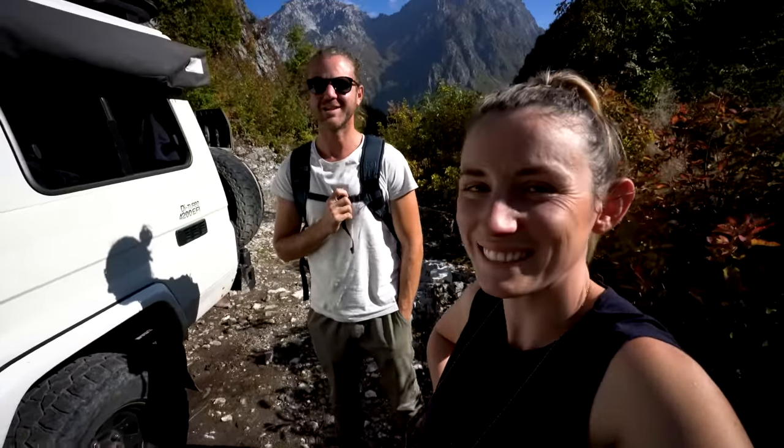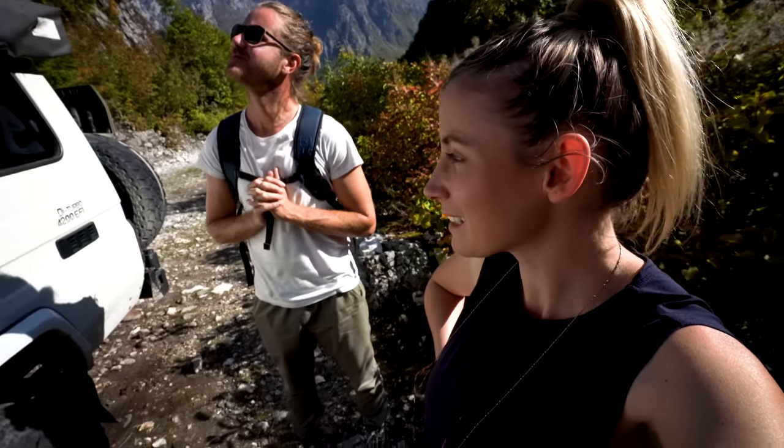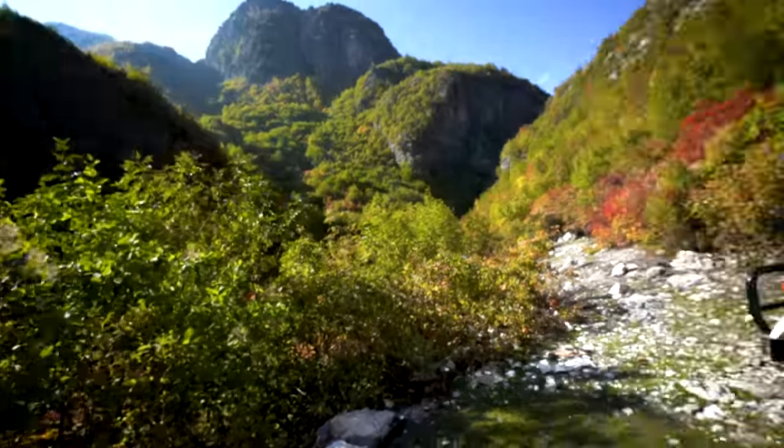Sure, you could probably call it lazy, but, you know. No, I'm not complaining because my toe's still a little bit sore. So we've got about a kilometre walk to see the waterfall and the blue eye. And Troopy loves to stretch his legs anyway. But yeah, it's a nice walk, I think, up there.